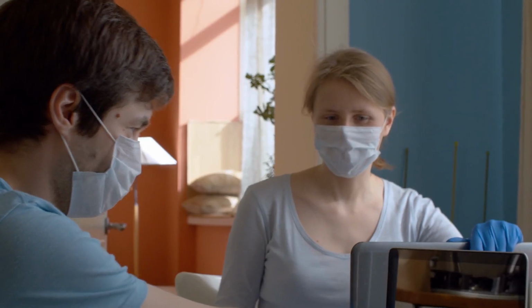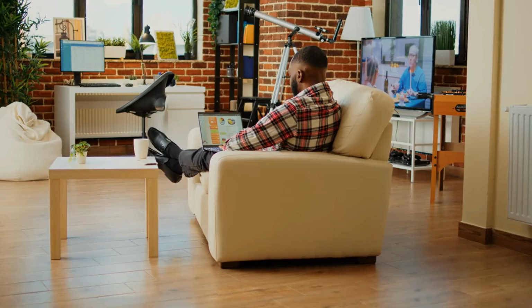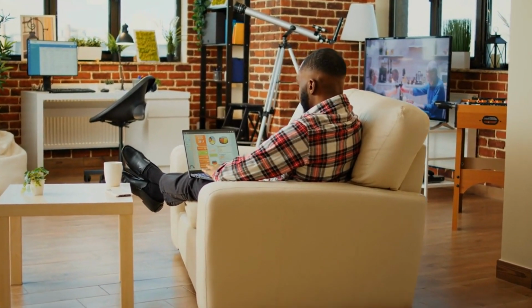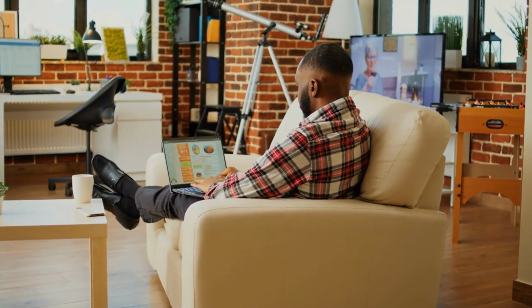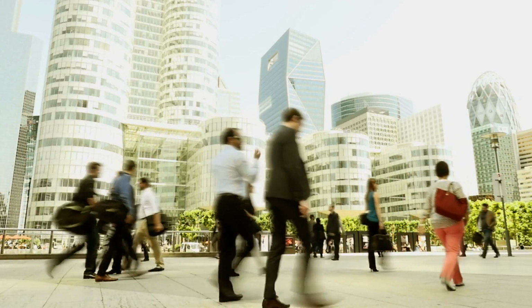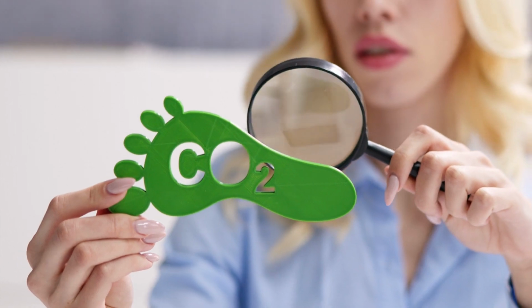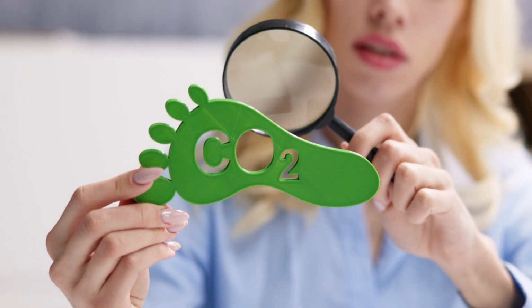Remote work is also transforming the way we commute. More people are working from home than ever before. The US Census Bureau reported that in 2021, about 27.6% of workers were working remotely. This shift not only reduces the number of commuters but also cuts down on traffic congestion and emissions. Working from home can significantly decrease your carbon footprint.